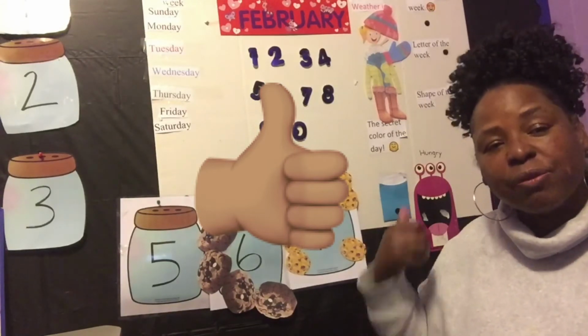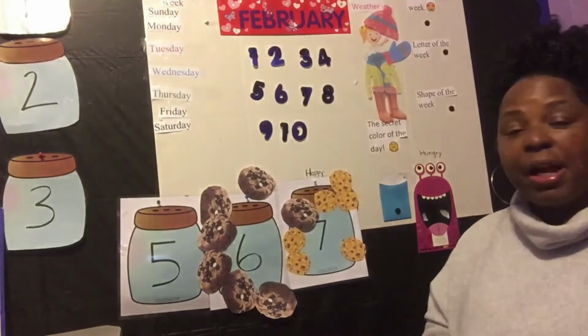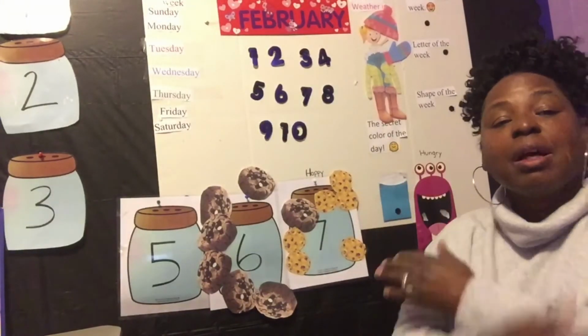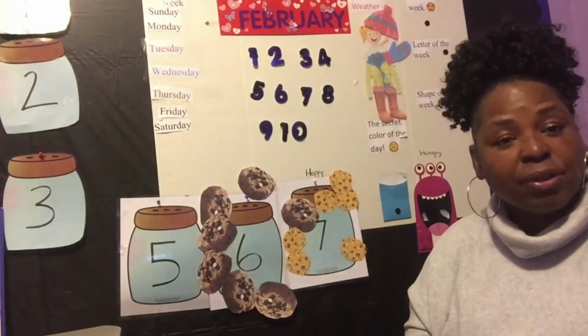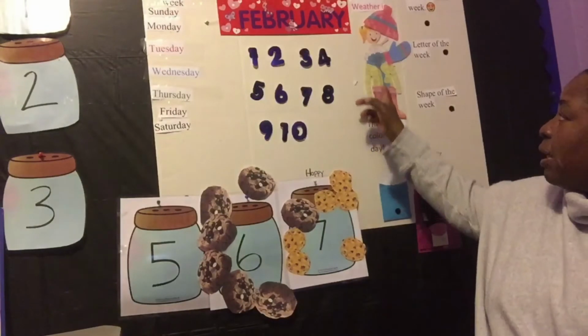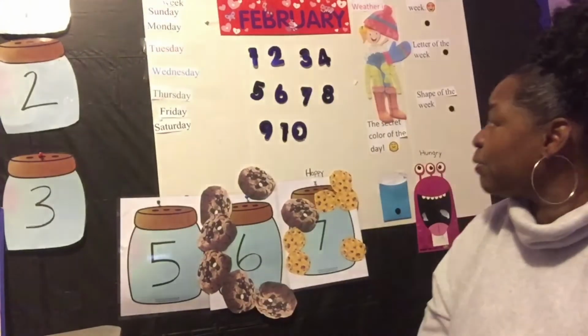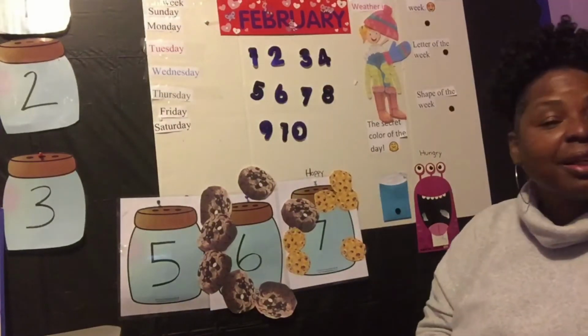Why do you think Rochelle's ready to go outside and play in the cold? You are right. It's cold, so she needs a hat and what else? A coat, because it's cold. And if you have it, she can have some boots and some mittens or gloves. Good job. Thank you guys for letting Rochelle go outside and play, my friends.